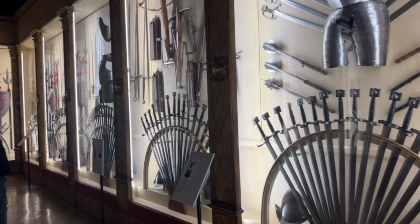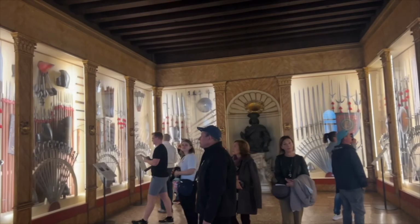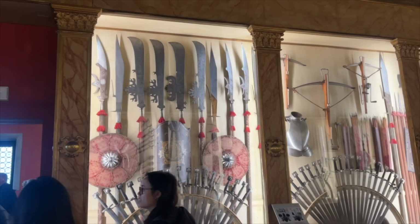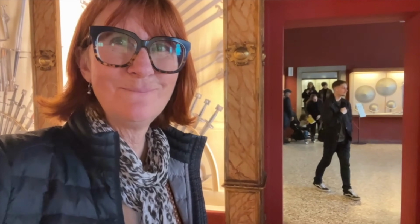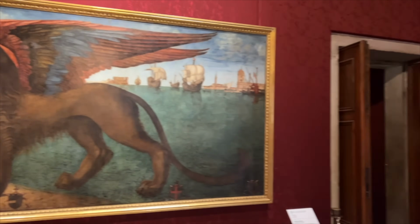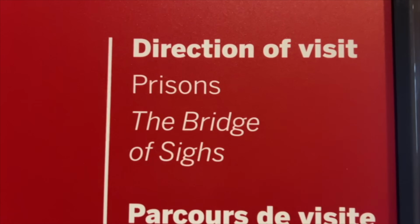Well, there's certainly no shortage of armaments here. Several rooms full of swords, armour, pikes, knives, crossbows, you name it. Nigel might be a while. There's the winged lion, the symbol of Venice. And now we're about to go down to the prisons and the Bridge of Sighs.